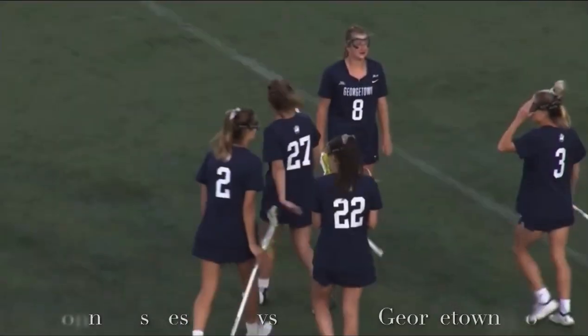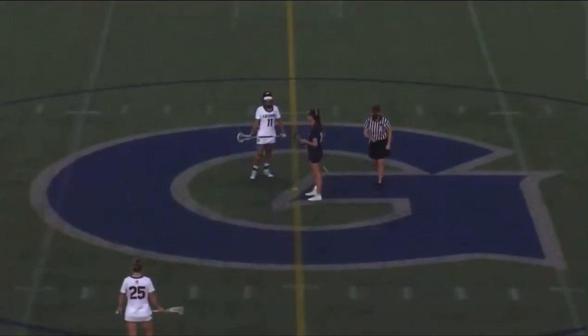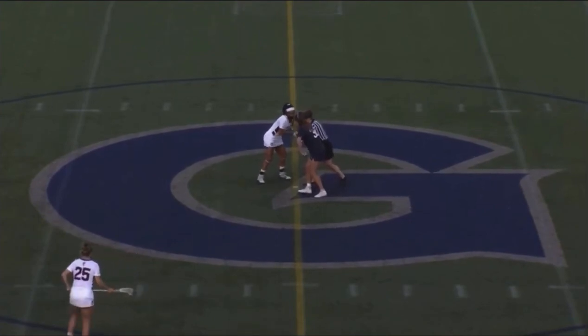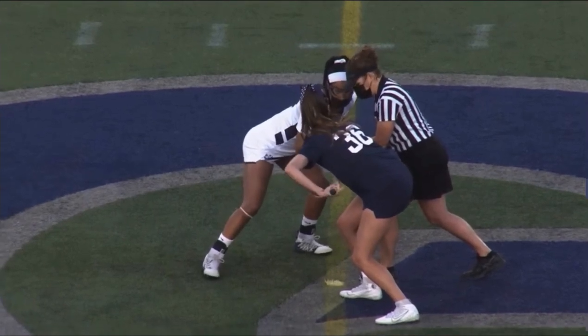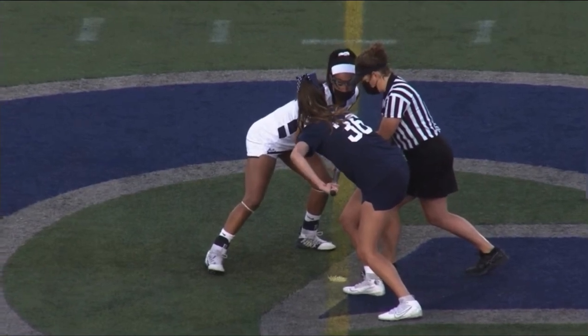Draw circle is number 11, Sydney Watson, and that is huge for the UConn Huskies as she had a team-high 116 draw controls. She was injured. We weren't sure if she was going to even play tonight. Well, that's right. She did not play in the two contests that these two teams played up in Storrs a couple of weeks ago. So very happy to see Sydney Watson back in the starting lineup.